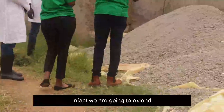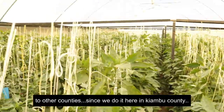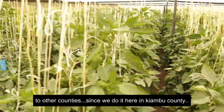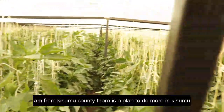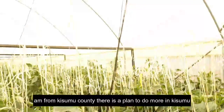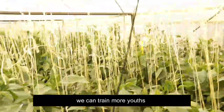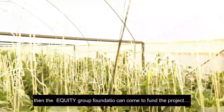In fact, we are going to extend to other counties because right now we have done it here in Kiambu County, and a person like me comes from Kisumu County. So there is communication with my county government so that we can do it on the other side. Like an extension officer, we can train more youths on the other side, and then the Equity Bank can come to give them startup to finance the project, and then they roll it out.